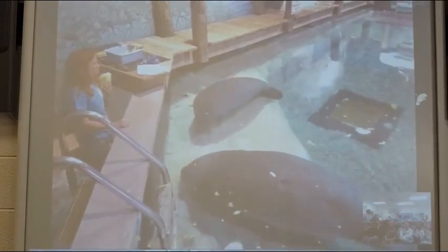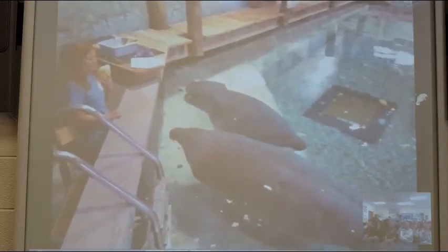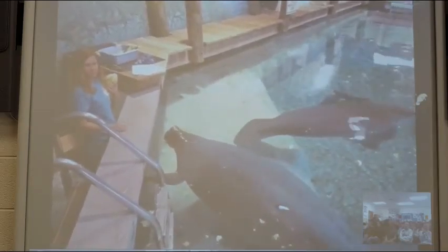Have any manatees gotten into a fight? They're very gentle, non-aggressive animals, so they really don't fight or gang up on each other. They all live peacefully and they'll even share their same food.